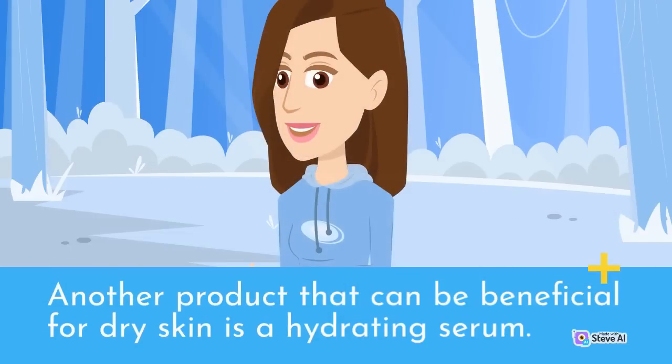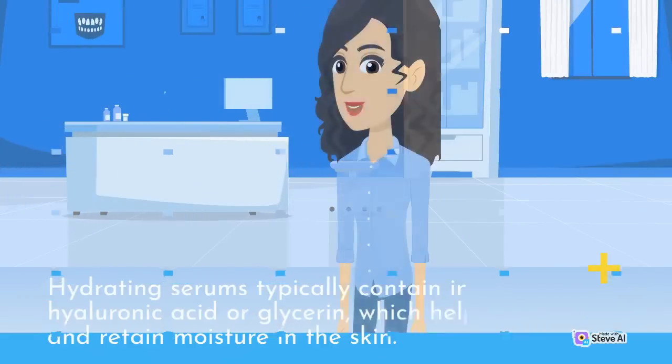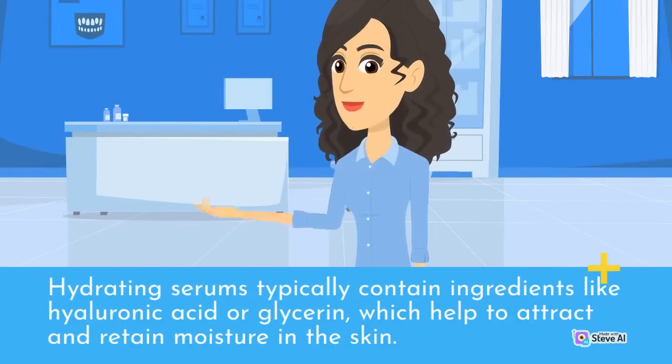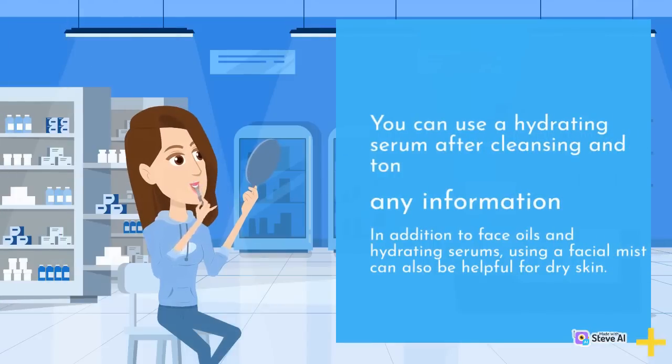Another product that can be beneficial for dry skin is a hydrating serum. Serums are lightweight, fast-absorbing liquids that contain a high concentration of active ingredients. Hydrating serums typically contain ingredients like hyaluronic acid or glycerin, which help to attract and retain moisture in the skin. You can use a hydrating serum after cleansing and toning.